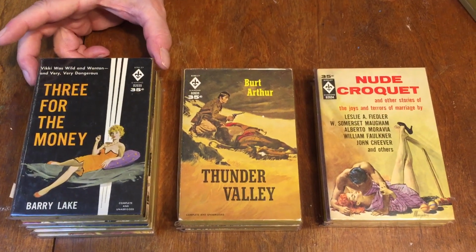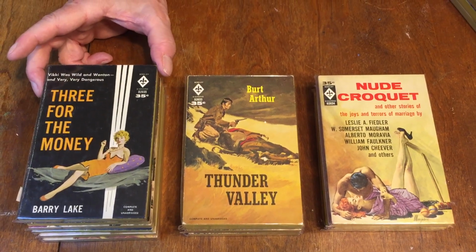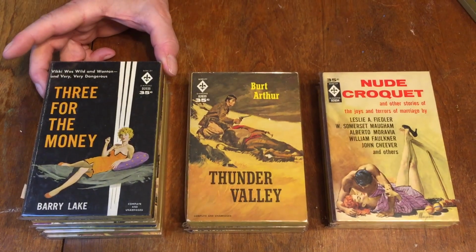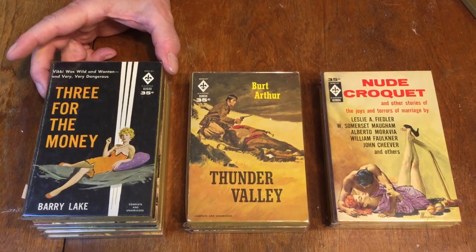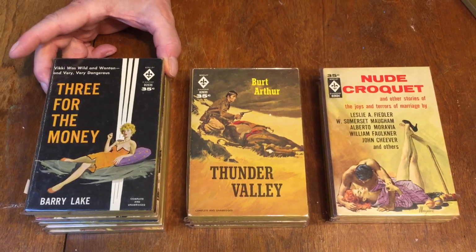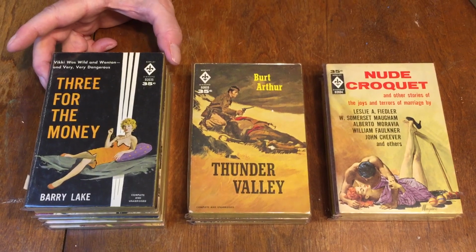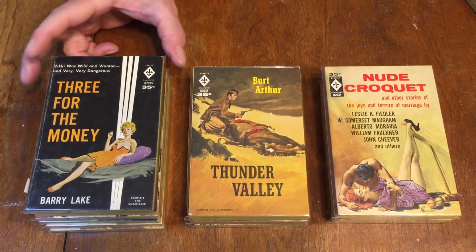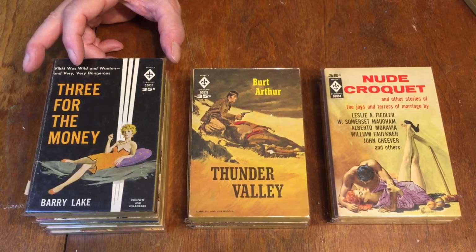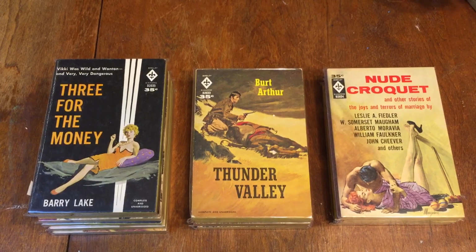And Barry Lake is the author who wrote, this is his actual name, he wrote as Joe Barry, and he wrote the O'Mara series. He wrote a lot of books in the Hammett style, in the tradition, that really, really good stuff. Very good author. And Hard-Boiled Crime, Private Eye, and this is a Darcy cover.